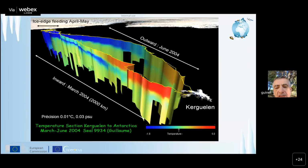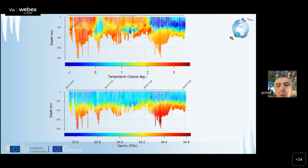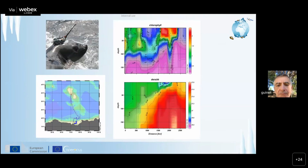And if you recover the tags, you can get very high-resolution data sets. On the top, you have a 3-day record of temperature, and on the bottom of salinity, during all the dives performed by the seals. And this is a record of fluorescence to get some insight about phytoplankton concentration. This is a graph on the upper right of the seals going from Kerguelen to Antarctica, and you can see the change in chlorophyll A concentration along the track, along with the change of density inferred from the temperature and salinity measurements.